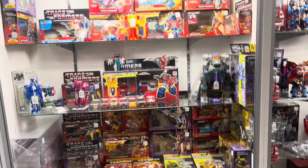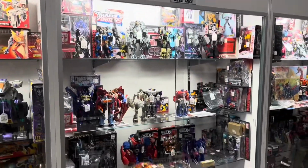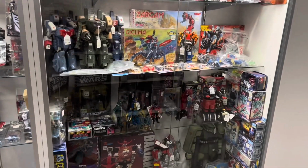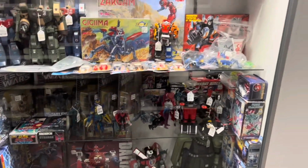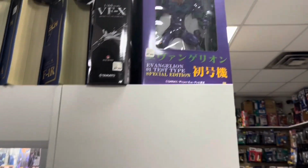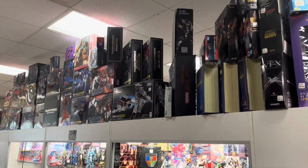Yeah, here's some more of the vintage Transformers line. I know I got some Transformers buddies out there that might be watching this video. What do you guys think of what you see in these cases? Anything shocking, like very hard to find, retro out there? I'm not too familiar with it, so I'll probably pan right over it really fast.